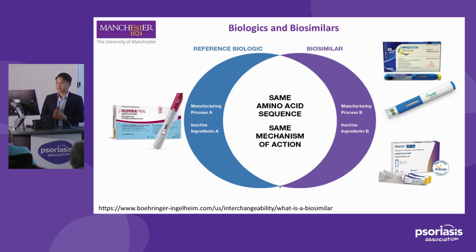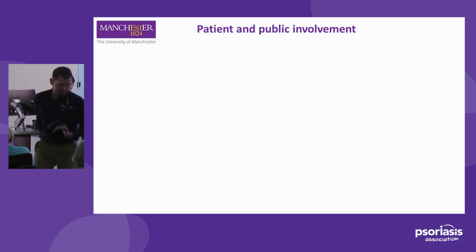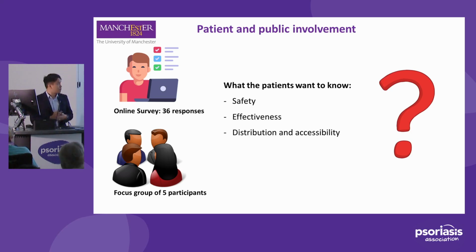In order to understand that more, at the beginning of the project, I collaborated with the Psoriasis Association to conduct an activity called patient and public involvement. Throughout these activities, I worked with people with psoriasis, people using biologics, to understand their interests and what they want to know about biosimilars. First, I launched a survey which was advertised on the Psoriasis Association website. Secondly, I had a meeting with a group of people with psoriasis who are using biologics. I found that people want to know about the safety and effectiveness of biosimilars for psoriasis, and they also want to know about the distribution and accessibility of biosimilars across the country.